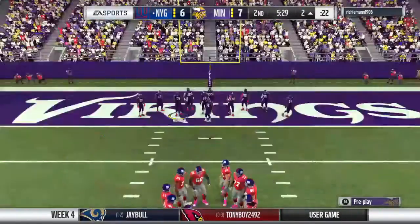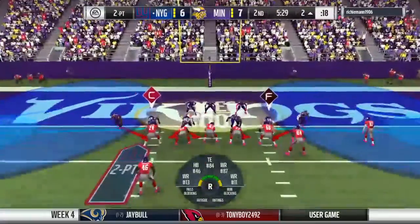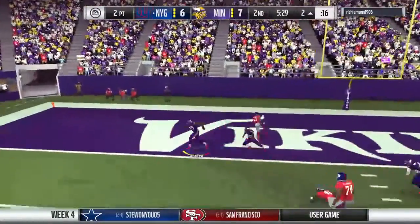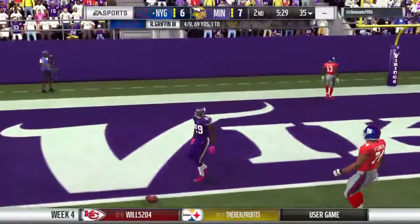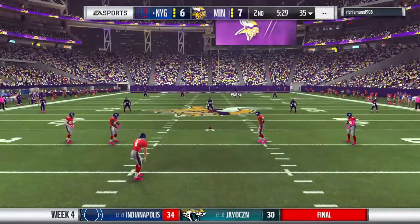And they'll get set here looking for the 2-point conversion. Griffin will try and throw. And they don't get it. They tried for the 2-point conversion there, but unsuccessful.